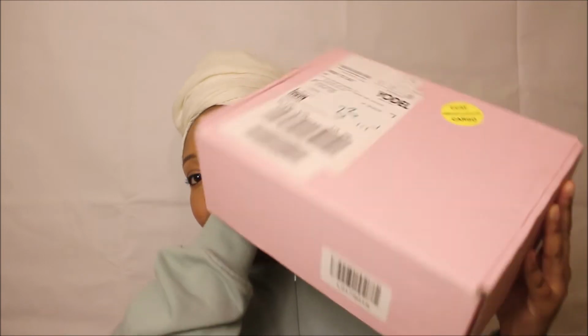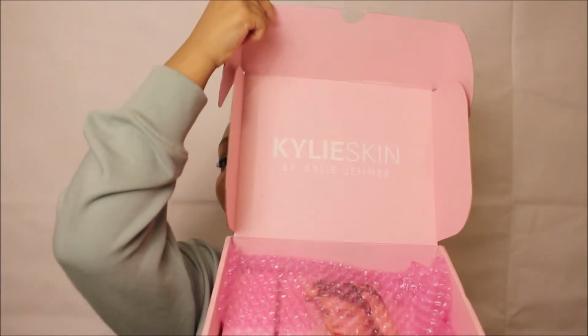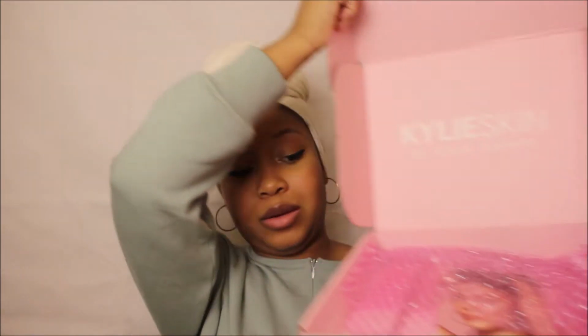So it comes in this box. And yeah, it's just a pink box. It doesn't have any signs of hers, thank God, because you know people will steal that. Inside it looks like this. As you open the box, it has Kylieskin right in the middle, and her face pops out with the plastic bubble wrap to keep the stuff safe. So on here it says, hope you guys love your Kylieskin products. This is just the beginning. XO Kylie. And yeah, she looks really pretty.